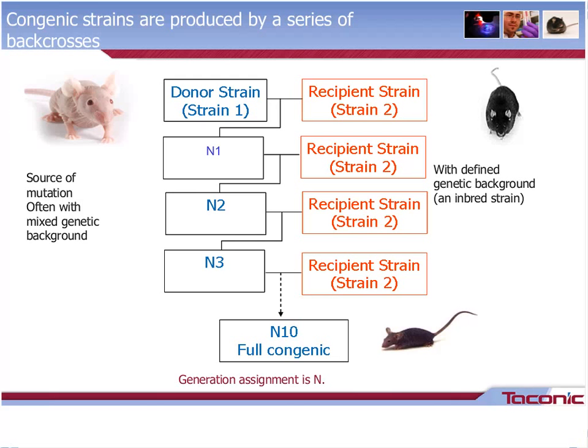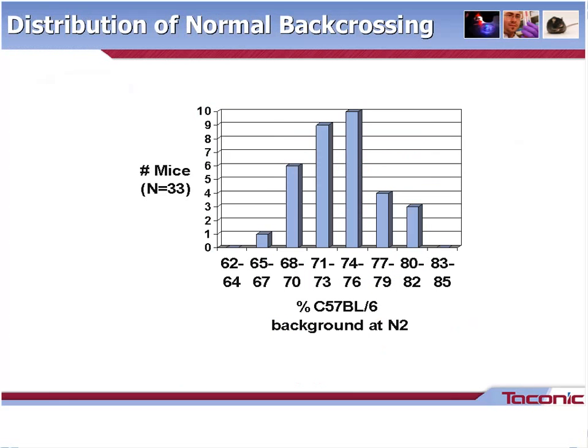Obviously, every time we select these pups, we have to genotype to make sure that we follow our mutation. Otherwise, we can lose the mutation, but we want to bring this mutation into the new strain. So every time we back-cross, and this is just an example to give us a better picture of how this happens, this is an example of a second back cross, okay? This is the number of animals that we have. This is the percentage of black 6 that we have in each particular bar here. And this is at a second back cross.